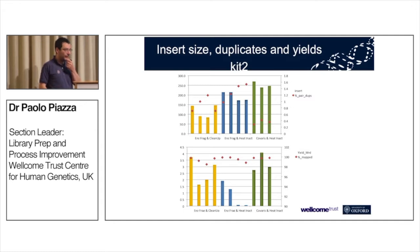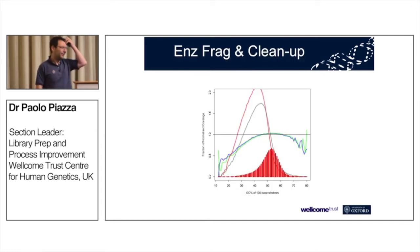Then we had a look, as before, at the GC content. I said, oh dear, this is far from being a straight line, and this is, forget what I said before. This is the worst GC plot I've ever seen. Interestingly enough, this shows a position effect that we identified when dispensing the enzyme to the samples on the plate.